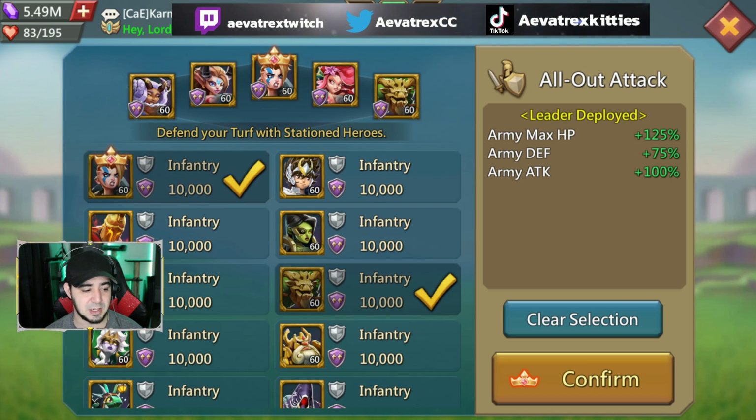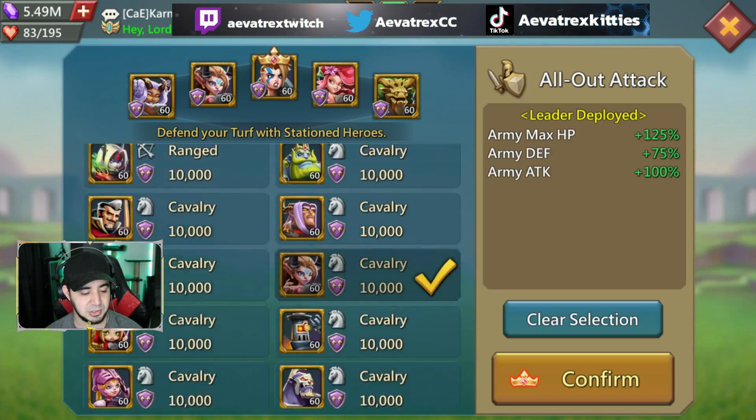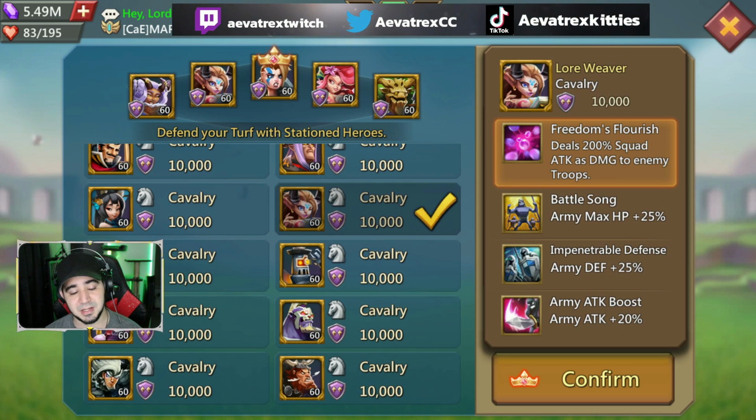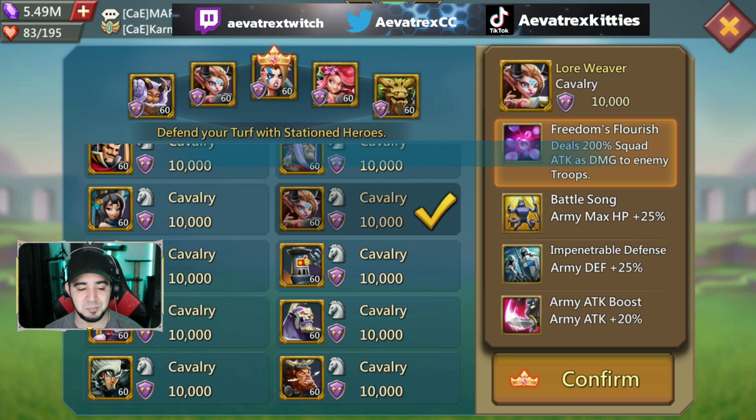So if you take a look at my setup, I have 2 infantry, I have 2 ranged, and then I have 1 cavalry. The reason for that is because you can't have 2-2-2 since you can only have 5 heroes, right? So if you're going to go mixed, there's generally going to be one troop type where you only have that 1 hero. And because I normally will never defend in a cav formation, cavalry is the lowest priority for me. So that's why I go 2 infantry, 2 range, 1 cav.